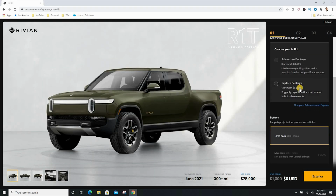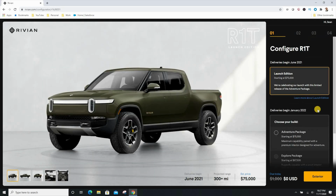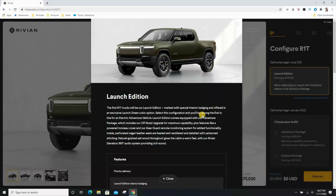Right now, the first option, you are choosing which package of vehicle. There's three packages available currently. There's the Launch Edition, there's the Adventure package, and then there's the Explore package. And the Launch Edition, the big thing with this is you will have the priority delivery. So these are the first trucks that are going to launch in June of 2021.